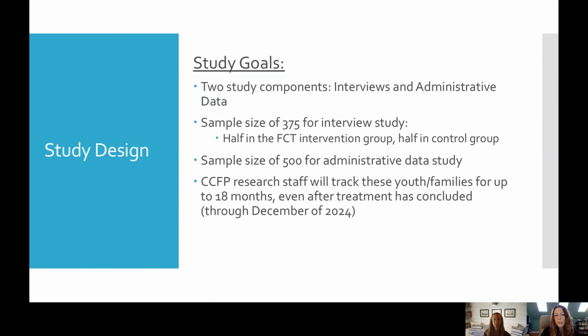So our study has 2 components. There's an interview component with youths and their caregivers and an administrative data component where we will look at Medicaid cost claims over time for both behavioral health care and physical health care, but also education records, DSS records, juvenile justice records. Our sample size for the interview study is 375, where we hope to have half in the FCT intervention group and half in the control group. And our goal is to have 500 youths in the administrative data study portion.